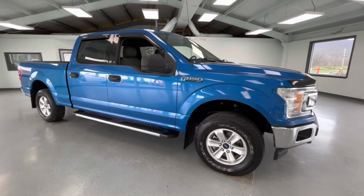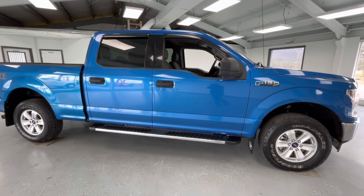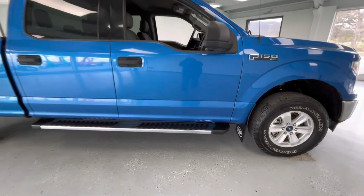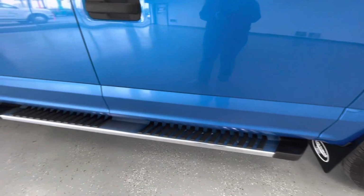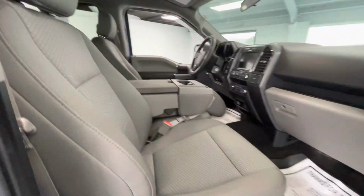As we make our way to the side, you will notice light new tires all the way around, just like every other vehicle here at All Things Automotive. One thing I do want to point out on the exterior is you will have running boards. Moving forward, we'll go ahead and show you guys the interior.